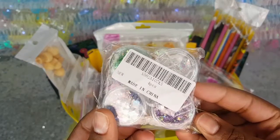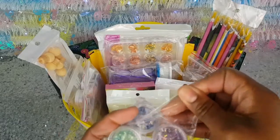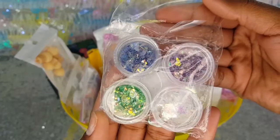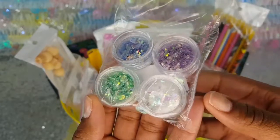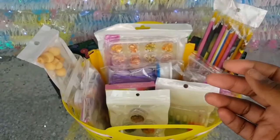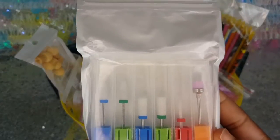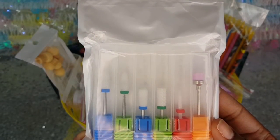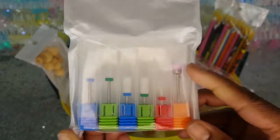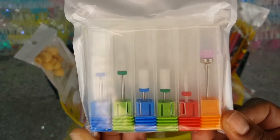Next up are the Goo Trades holographic mermaid nail glitters. And this is what they look like. You get a blue, purple, green, and an iridescent. And they're $7.76. I have the Iridescent 6-piece ceramic nail drill bit set, and these were $18.99.